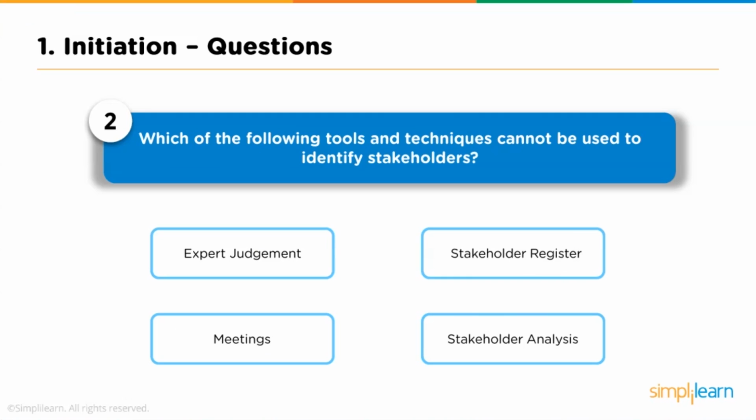Question 2. Which of the following tools and techniques cannot be used to identify stakeholders? Stakeholder register is the answer.